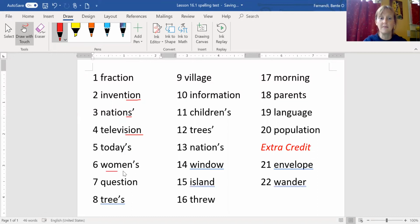Then we had women, already a plural word, the women's basketball team. The women's what? The women's basketball team, apostrophe S. The next word was question with the T-I-O-N. The next one was trees, but when we listen, we see my favorite tree's leaves. So one tree, and then the leaves belonging to the tree, so we add apostrophe S. The next word was a village, vil, edge, and if you remember my little rule about E coming after the G to make it a soft sound at the end of a word.